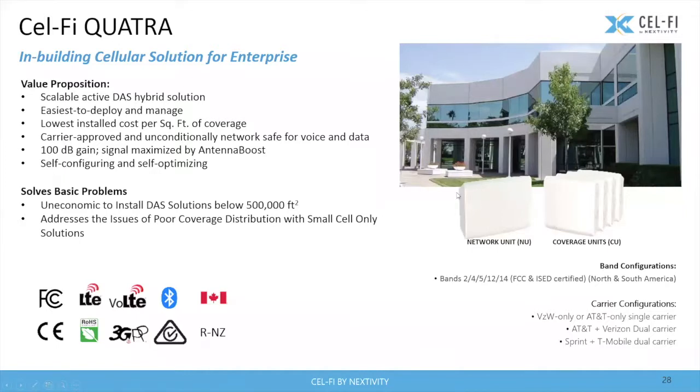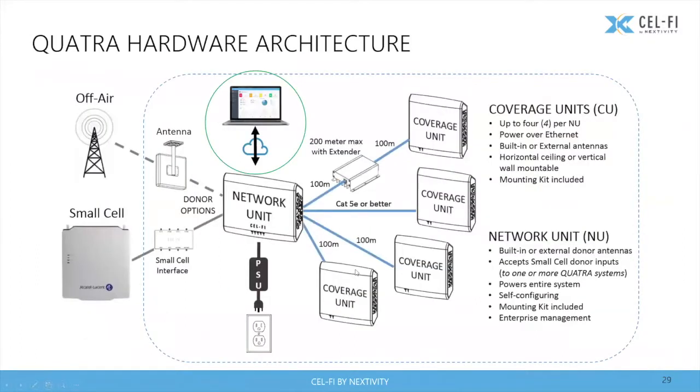This is what the new units look like. They're very similar in appearance to a Wi-Fi AP that people are used to. So they're not eyesores hanging out there. They're good-looking units. And so it's sort of a systems overview.